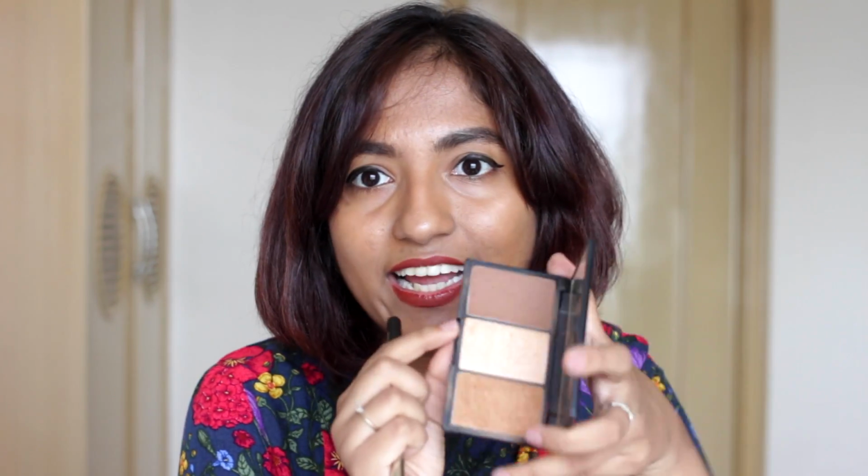The most common use of a fan brush is to put in highlighter. I like putting in a little bit of highlighter even though I have oily skin, even though Mumbai can get hot. I like the drama and the brightness that highlighter brings to your face. But most of the other brushes that I have are on the denser side. So even if I was applying blush or any other powder, it would be fine. But my highlighter is really quite shimmery.